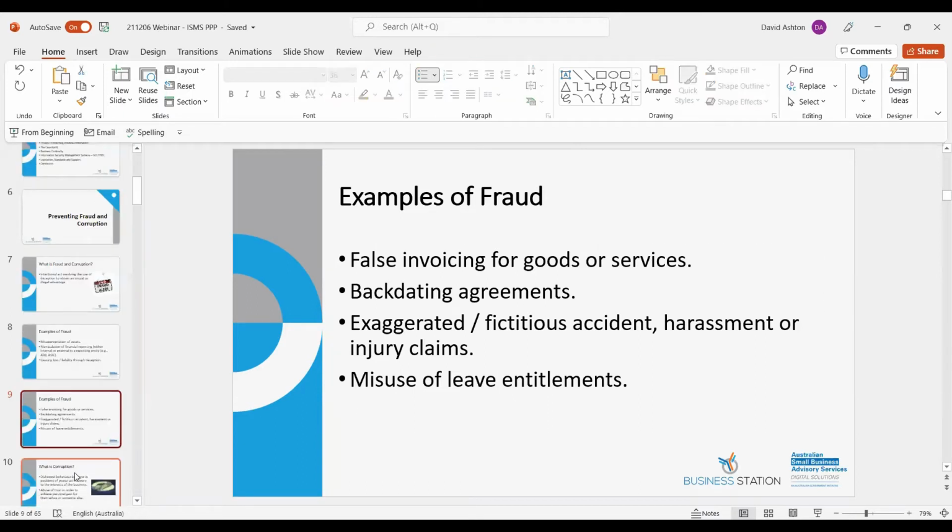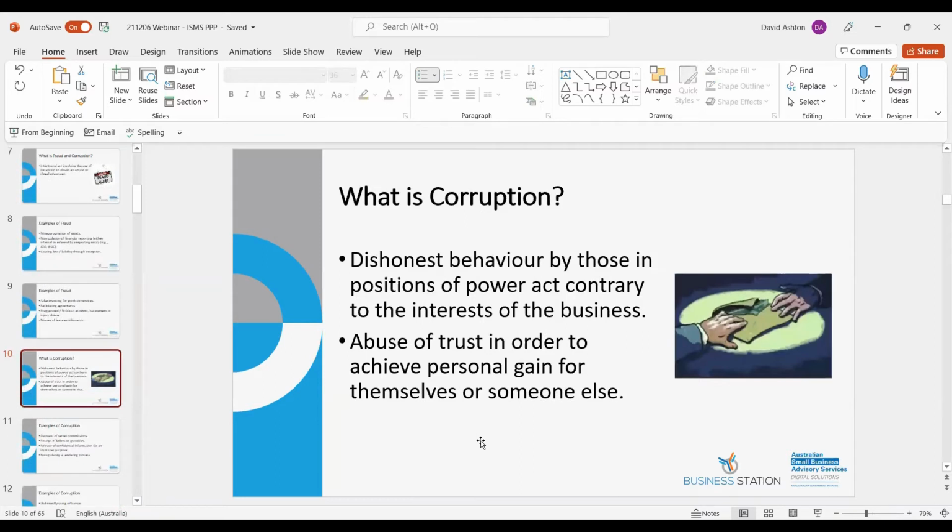And we'll talk about some control measures you can put in place to manage and mitigate these sorts of things. So corruption is dishonest behaviour by those in positions of power acting contrary to the interests of the business. So that's people that you employ or engage to work with you. They may be using their position to benefit themselves rather than to benefit your business. So it's an abuse of trust, essentially, that they're using your resources to benefit themselves and not your business.